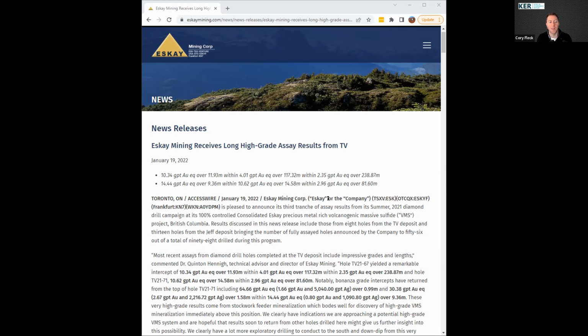Another hole also hit the high grade 14.44 grams per ton gold equivalent over 9 meters, a little over 9 meters. And the much larger intercept being 2.96 grams per ton gold equivalent over 81 meters.